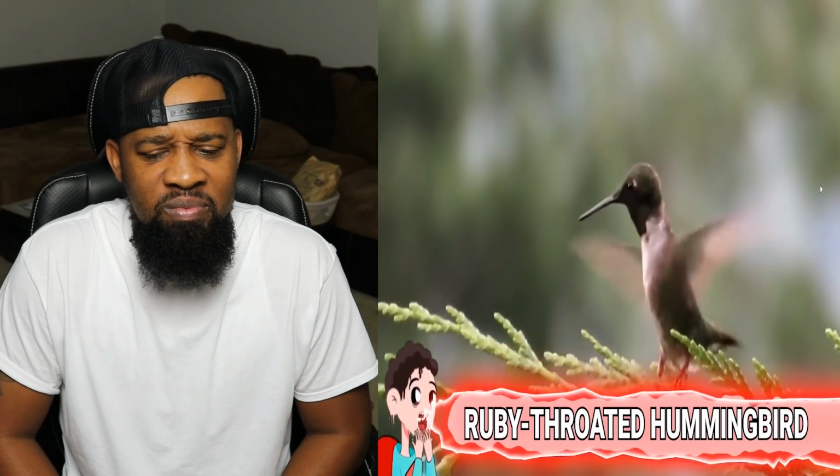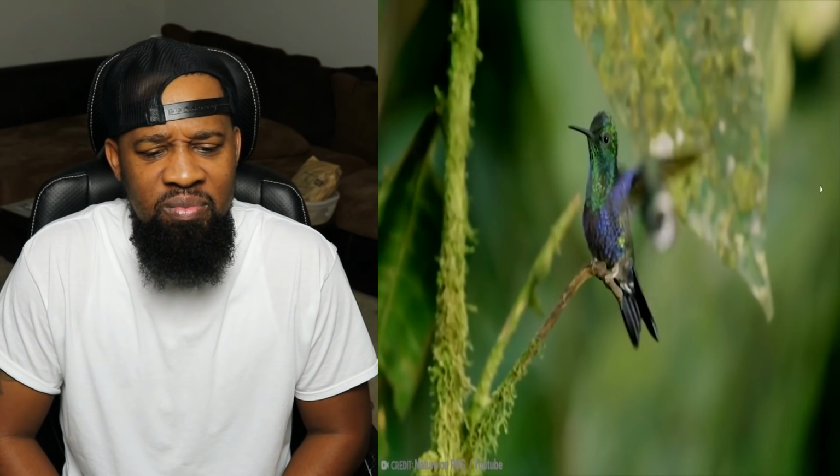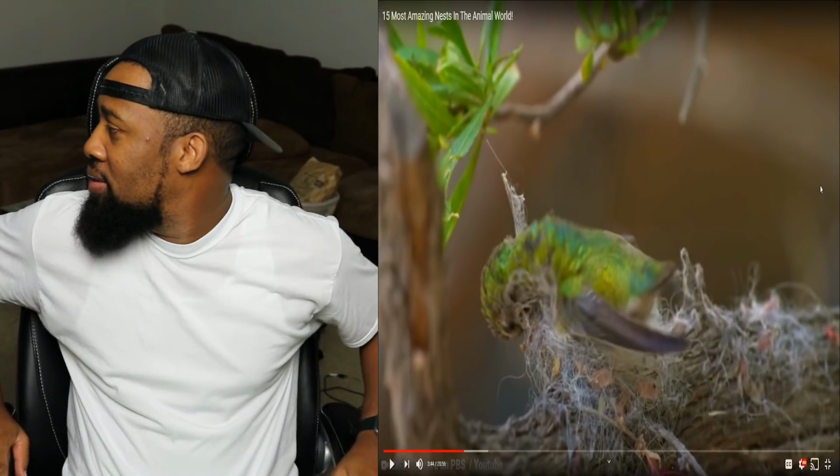Number 13. Ruby-throated Hummingbird. It's easy to see why the hummingbird's nest is so pretty. This beautiful little nest is built entirely by the female bird, with her tastes quite obvious.